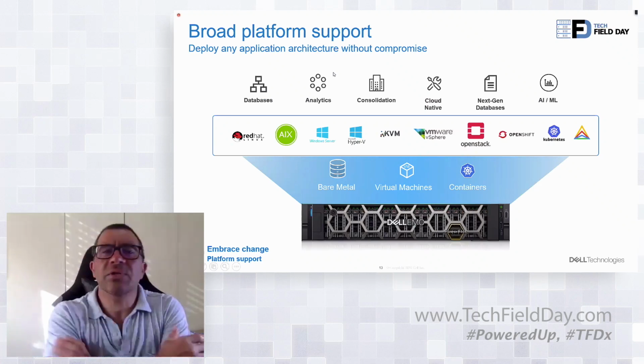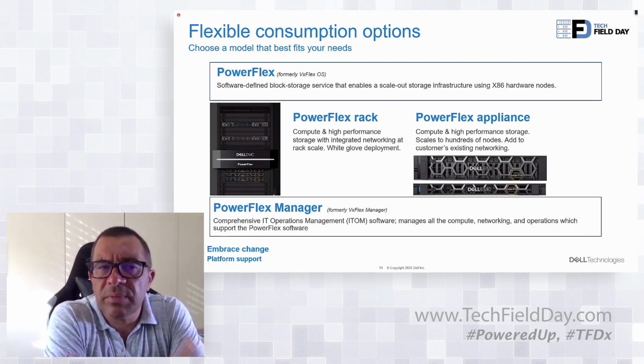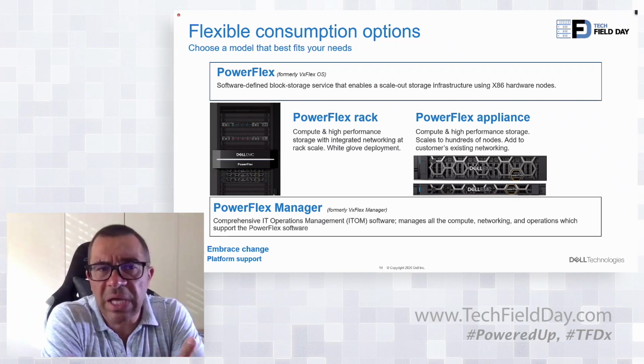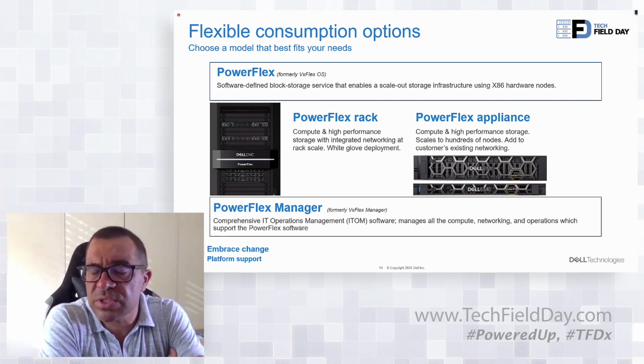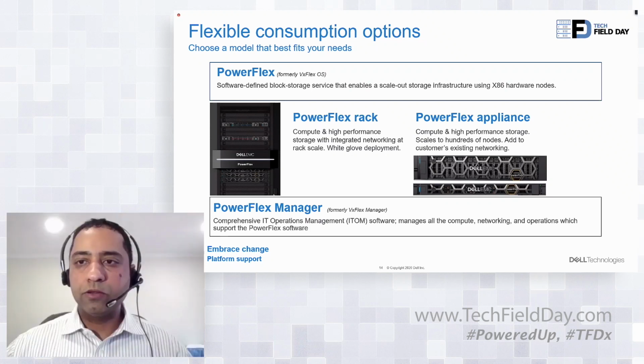So another question. Do you have any integration with CloudIQ then? PowerFlex Manager is the management interface for PowerFlex, but all other products from Dell EMC storage are now integrated with CloudIQ. That will be coming soon. Okay.